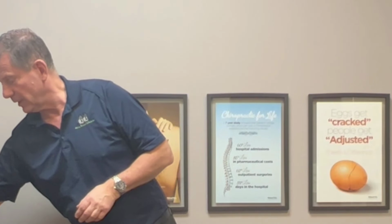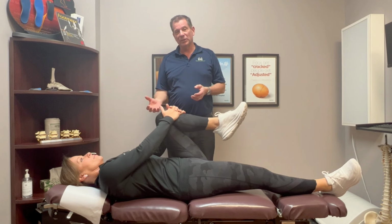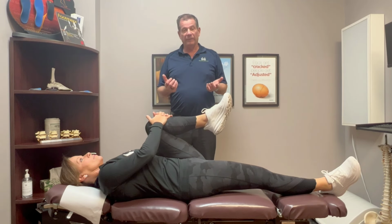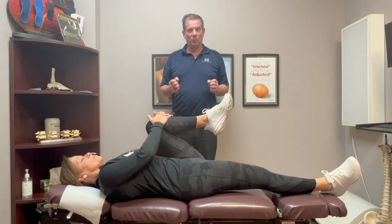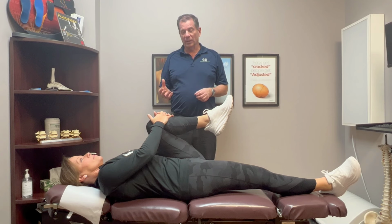In this particular case, very, very simple. We're just simply going to take one knee and we're going to start to pull it towards the chest. We want to get to the point where you feel a good stretch. That old adage, no pain, no gain, does not, never has, never will apply to stretching. There should be a good stretch.